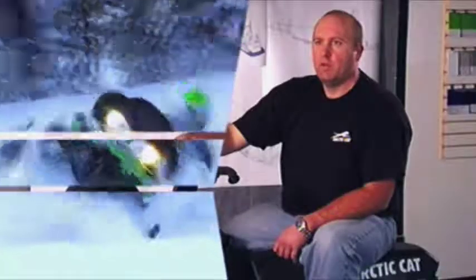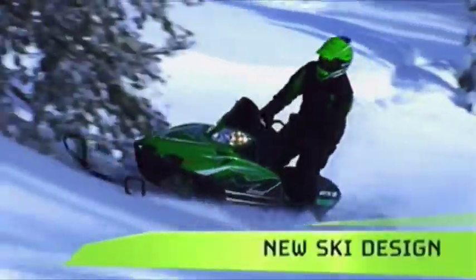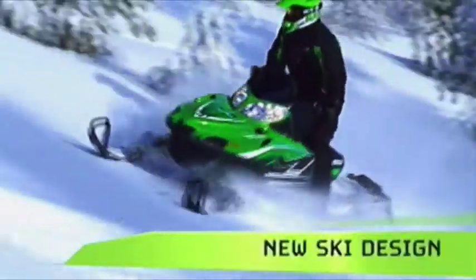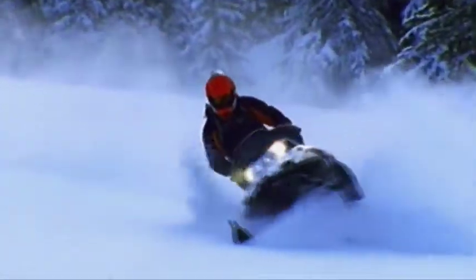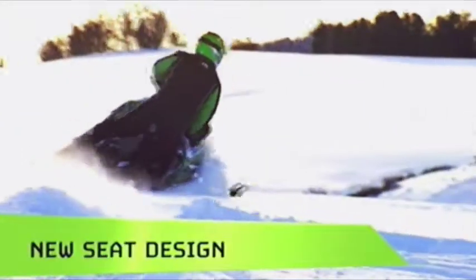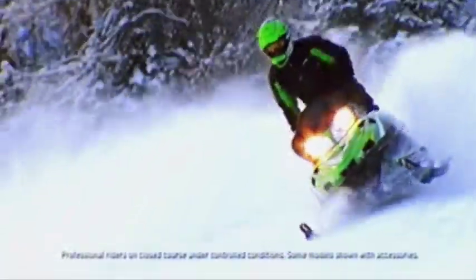For 2010, we made some subtle improvements. We changed the skis, went with a lighter ski. It's a little bit stiffer and a little bit flatter. That helps it get up on the snow a little bit faster. Came with a new seat. It's 3 inches taller and it's a little bit more ergonomically friendly, a little bit shorter. And it also has the tapered top, so when you're standing up, it doesn't interfere with your knees or your legs.